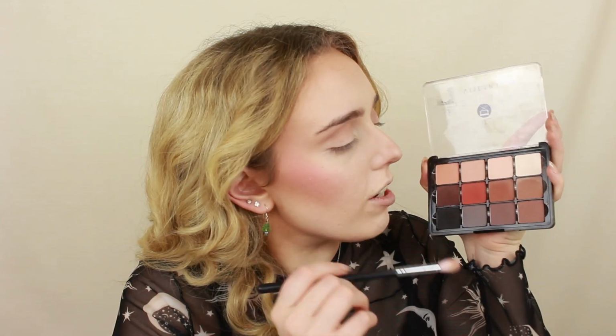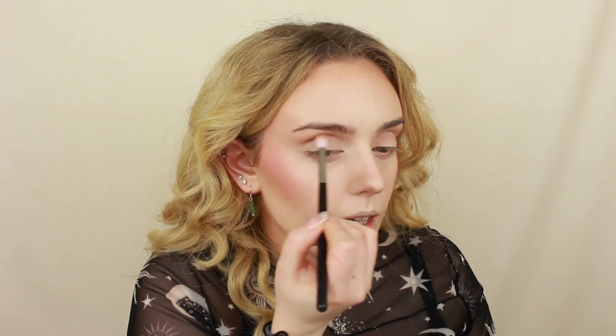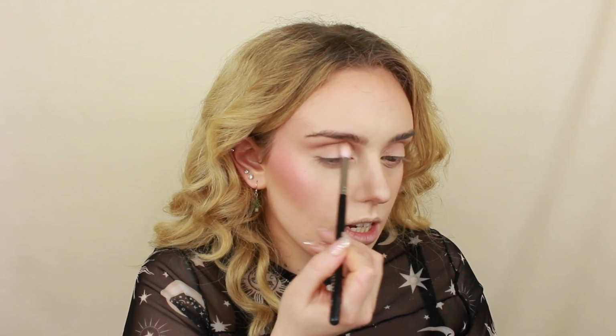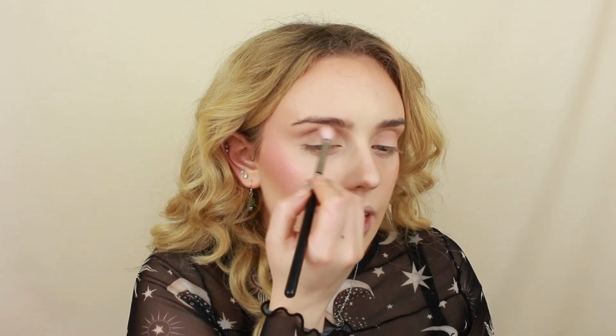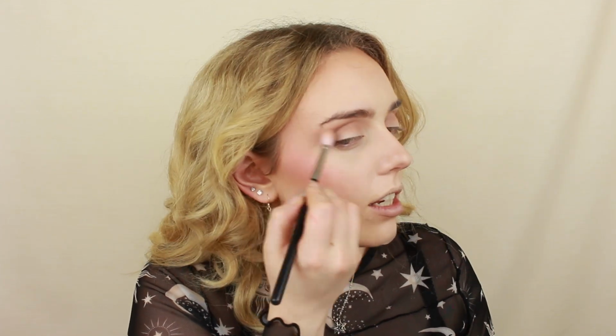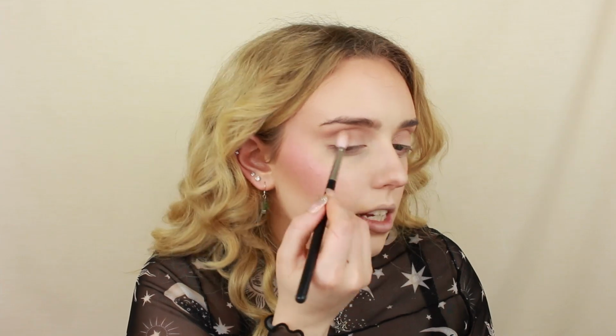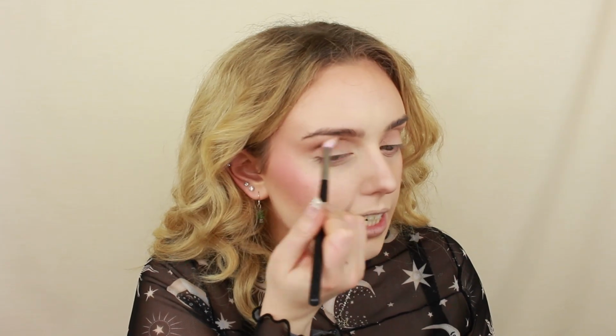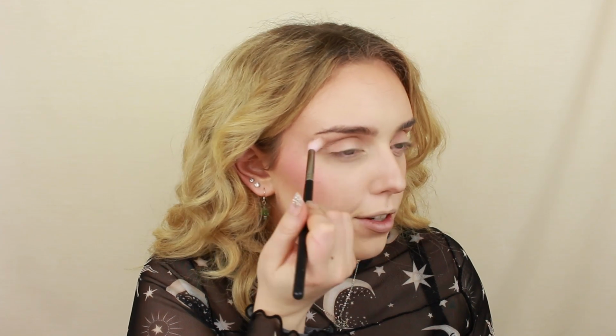And then I'm gonna try and deepen it up a little bit, and I'm gonna go for this one down here. Again, you can really see I'm not digging my brush in or anything. I'm picking up such a light amount. I'm gonna do the exact same thing, but just concentrate it a little bit closer to the lid. Then back into my medium shade, and then my lightest. Literally, this is just to create depth and lift for my liner.